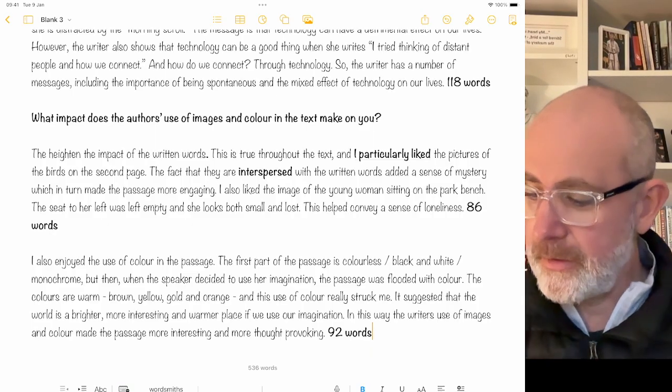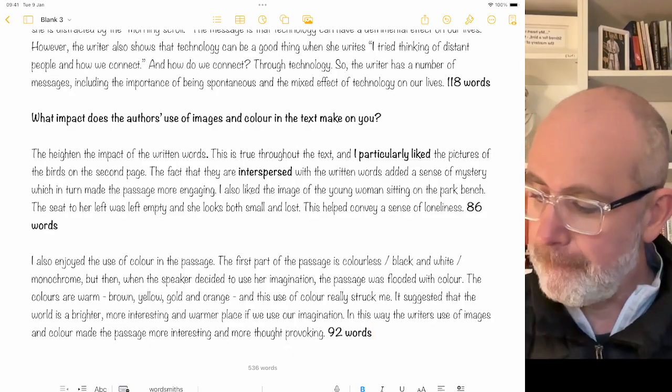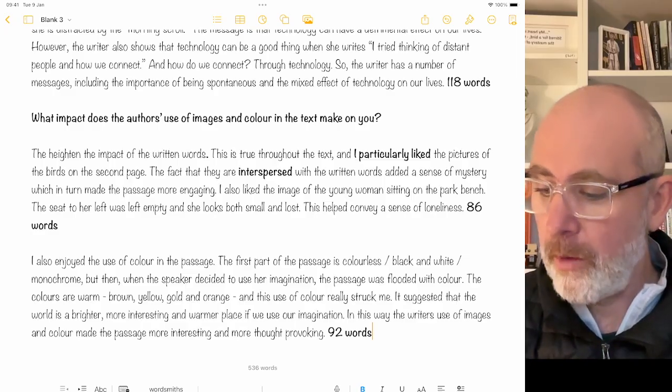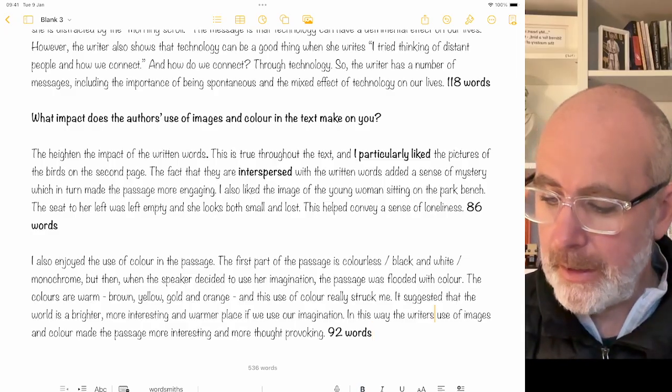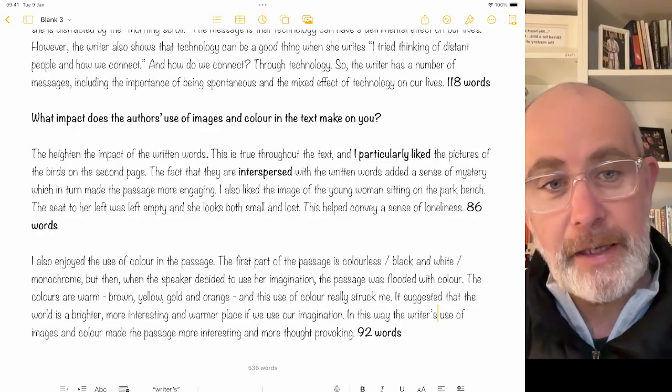And then like flooded, the passage was flooded with color. Very good use of language there. The triad, brighter, more interesting, warmer, place. Little error there. Reread your work. Look, I forgot to put my apostrophe in. These little things really matter.